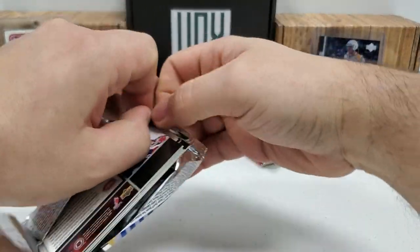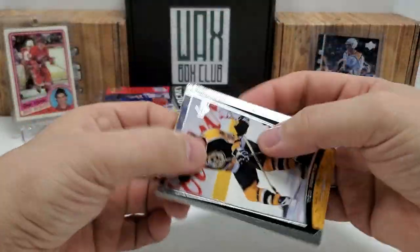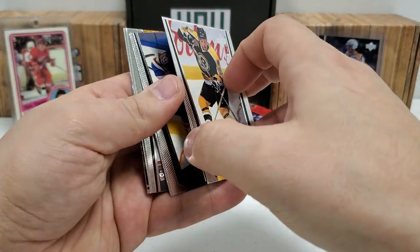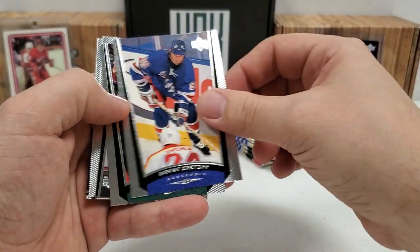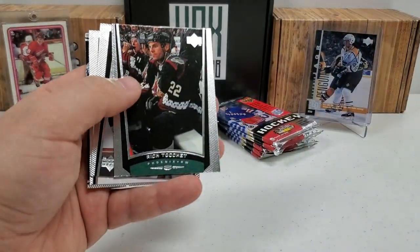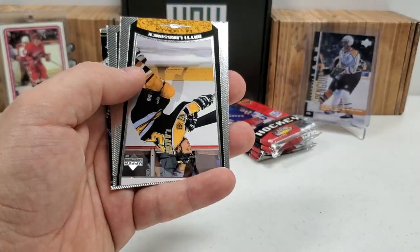All right. Well, if these packs would just cooperate, some of these ones here open, I could get through this a little bit quicker. All right, Ted Donato this time. Another Wayne Gretzky coming up, it looks like, here behind this Doug Brown. There we go. Wayne Gretzky this time. 388, another checklist card there. Rick Tocchet. Marcus Naslund.